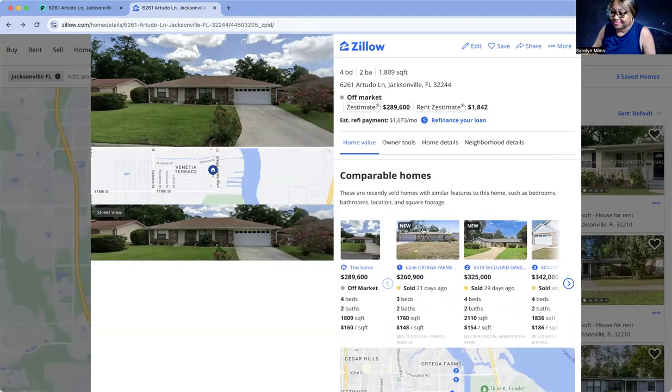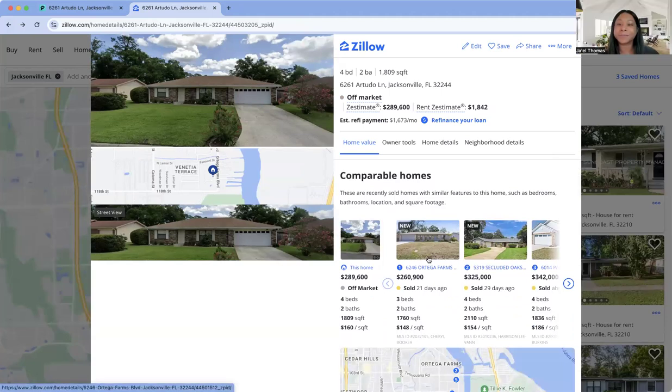They didn't even look brand new, Bill. Not brand new, a few years, but close. We're looking at the market, this is Jacksonville. All right, let's try this one and let's just adjust. You said this one's too far out.